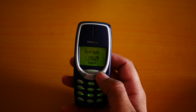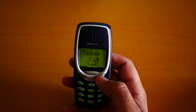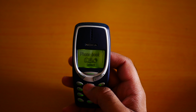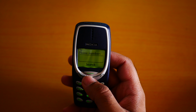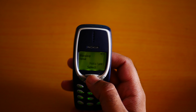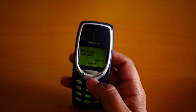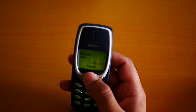It has a phone book, text information, profile, clock, reminder, calculator, games, call divert, settings, tones, call register, chat, message. Let me go to the second message, chat. You can easily chat. That is really awesome. Call register, tones. Let me select the tones. Let me put on level 5. Okay, level 5. Nokia tone.